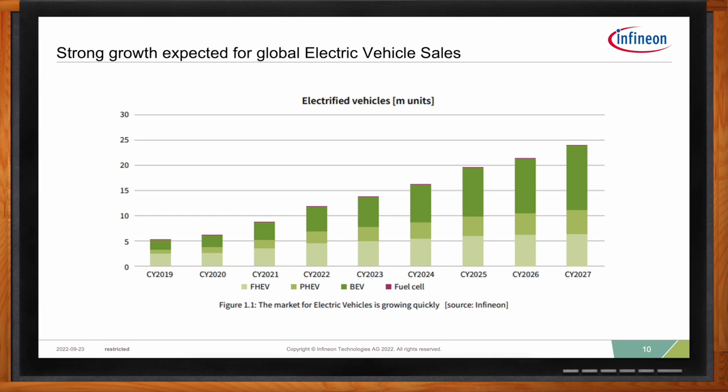So we are looking at projections of up to 20 million electrified vehicles by 2025 and further growing that to 25 million in that range for 2027. So tremendous growth in the market, and that presents a really strong opportunity for key components that go into this market. So what other benefits do you see traction inverters bringing to electric vehicles?